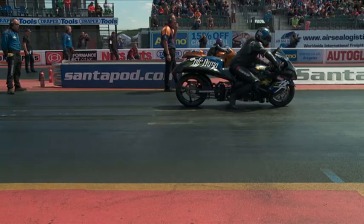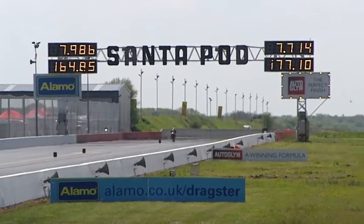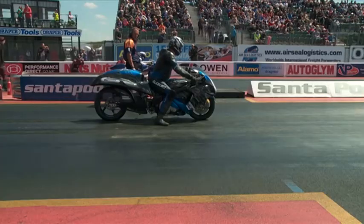Next pairing then, Gary Bowe against Dave Smith. Oh, and Dave Smith goes red in the far lane. So it's Gary Bowe, an easy race into the semis. He still gives it plenty though. 771 at 177 miles an hour.